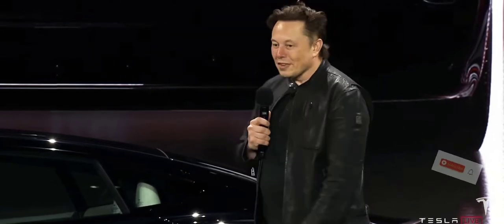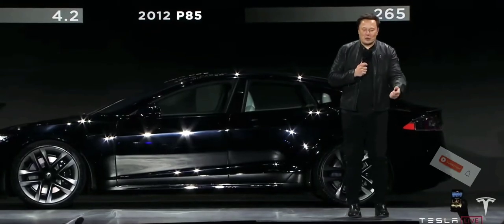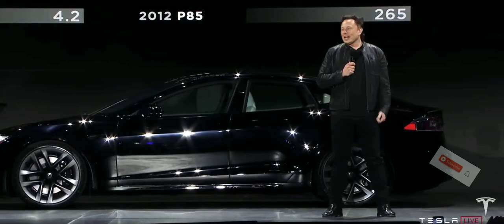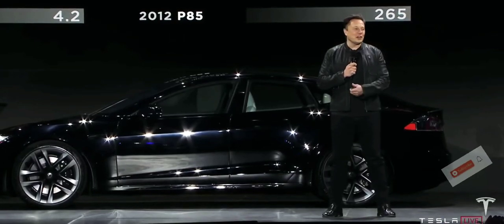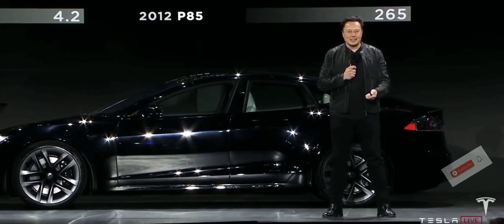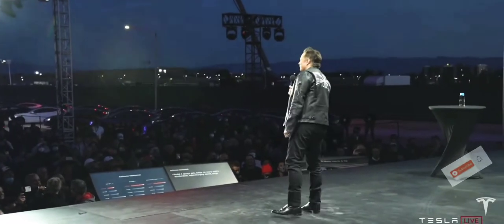So, yes. Pressing slide. There we go. All right. So we've made huge improvements from the original car. Has anyone here, probably some have, bought the early Model S? Yeah, well, thank you for your support.